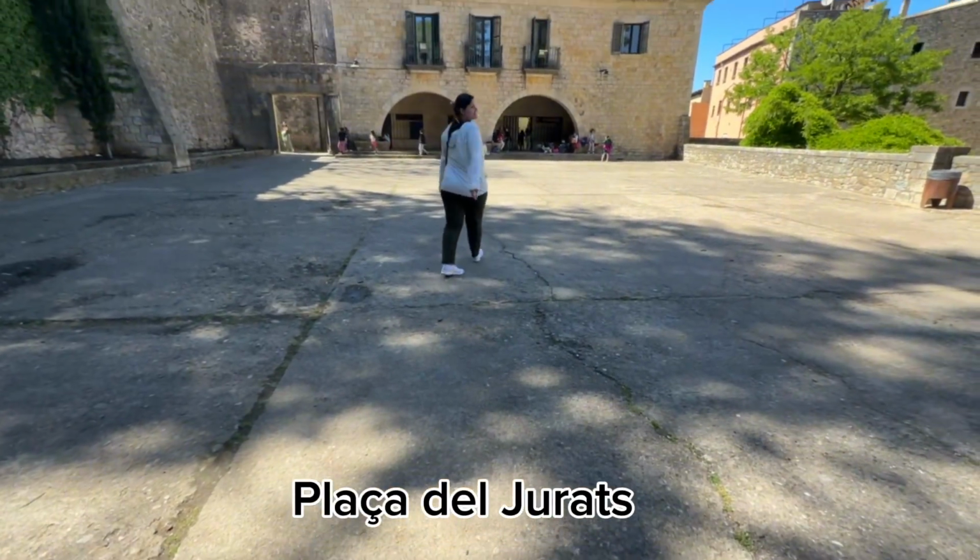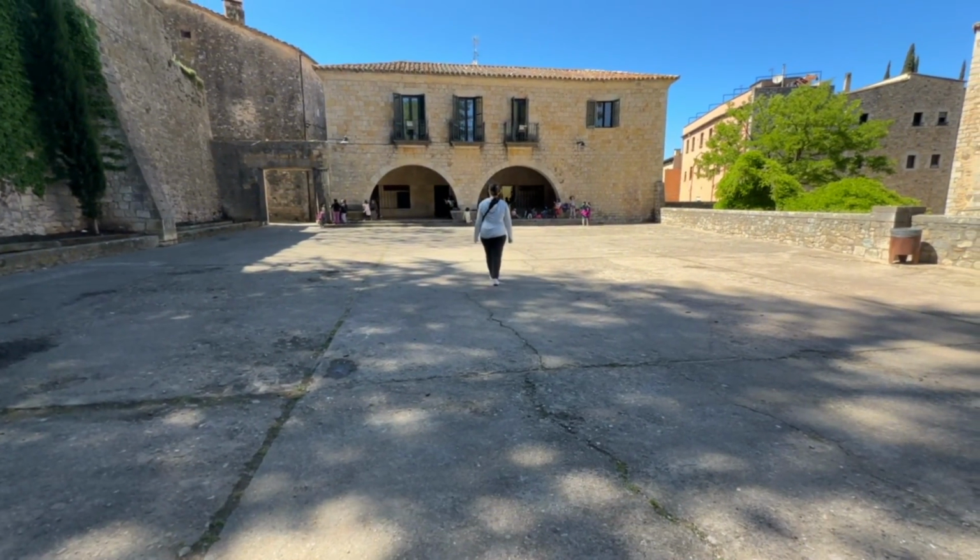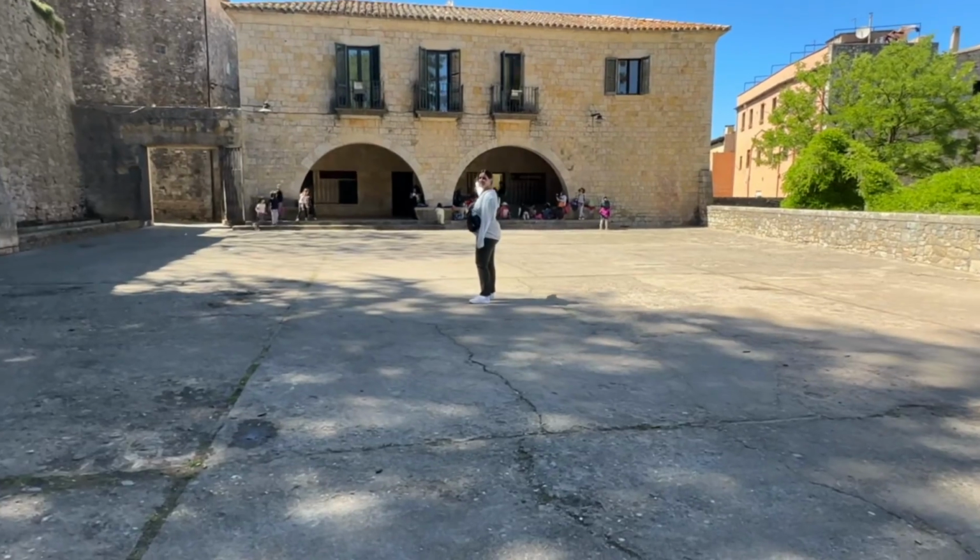Right here is Plaça dels Jurats, which is where Arya was standing, watching as the town put on a play of the Lannisters.